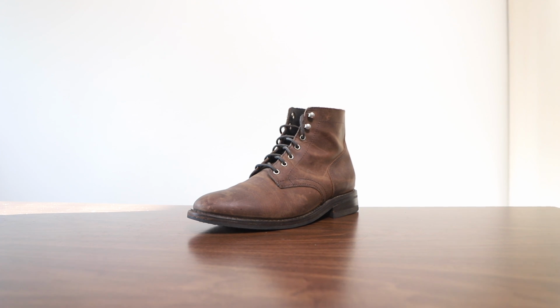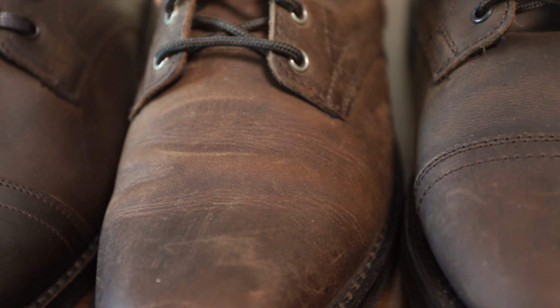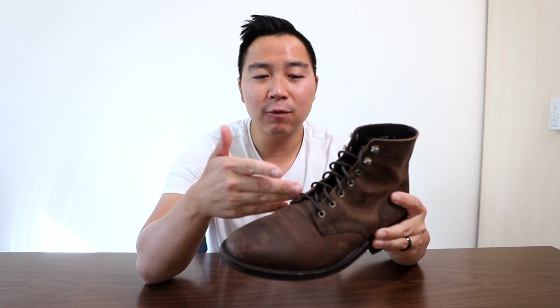Next up, let's talk about the President. This is a much taller boot than the Cadets. It is a high top boot, and this is the only boot that does not have a cap toe. So if you are looking for a boot with a cap toe, the President is not the one for you. This is a plain toe boot. The President is also the only one with shiny eyelets for the laces. The other two boots, the Cadets and the Captains, have matte black eyelets for the laces. So if you're looking for a boot that has shiny eyelets, the President is the one to go with.